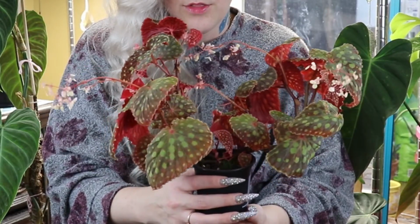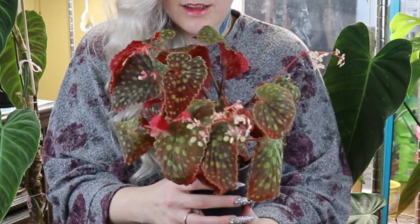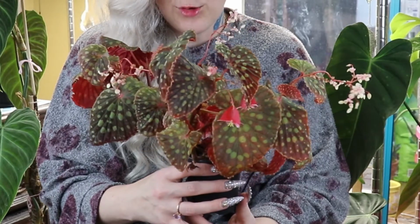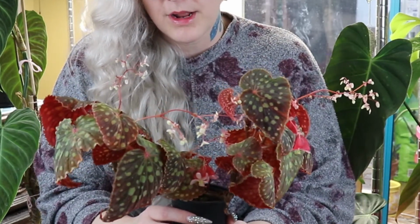This gorgeous beauty has been an excellent grower for me. Let me give you the full spin here so you guys can see every angle of it. It's quite large. I've been threatening to propagate it for quite some time, but I just cannot bear to cut it. It just looks so cool. It's so big. It's so neat.